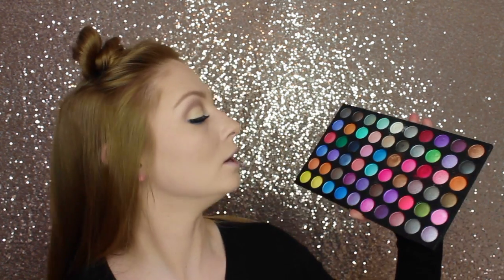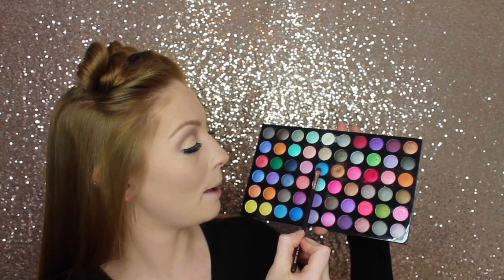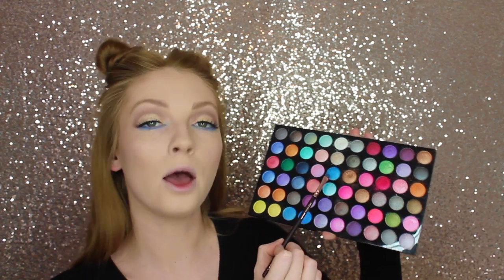I'm then going to take my BH Cosmetics 4th edition eyeshadow palette, and I'm going to pick up this bright sea blue eyeshadow, and I'm going to apply that underneath my eye as well. But first I am going to spray my brush with a little bit more Fix Plus.